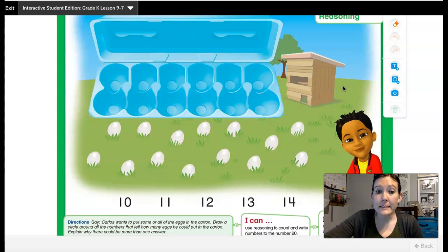Carlos wants to put some or all of the eggs in this carton. Draw a circle around all of the numbers that tell how many eggs he could put in the carton and explain why there could be more than one answer. Let me try that again.